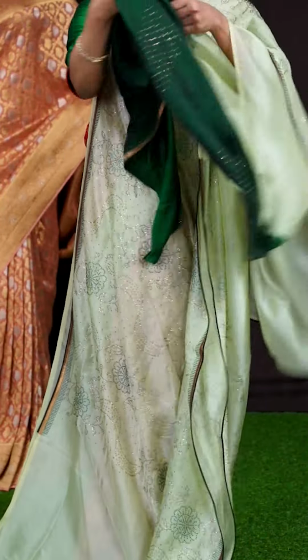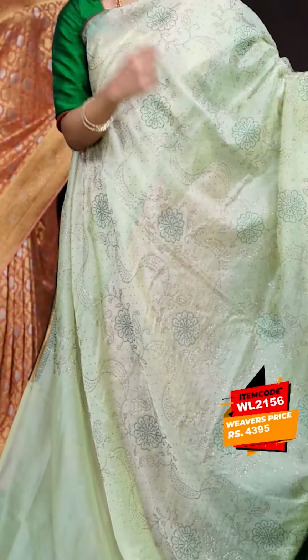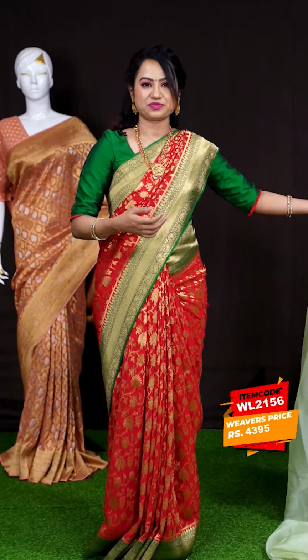Check out this beautiful green color stonework blouse. So the item code of this beautiful saree is WL2156 and the weaver's price is only 4,395.